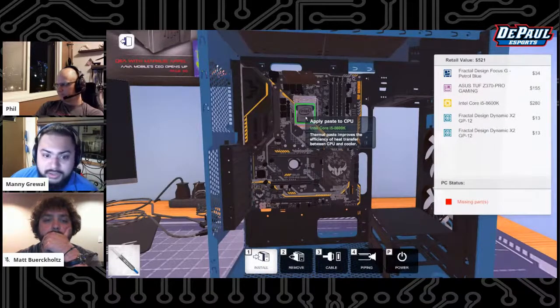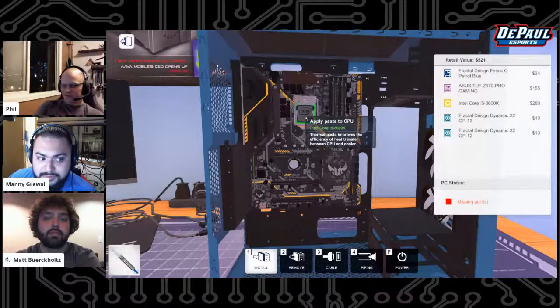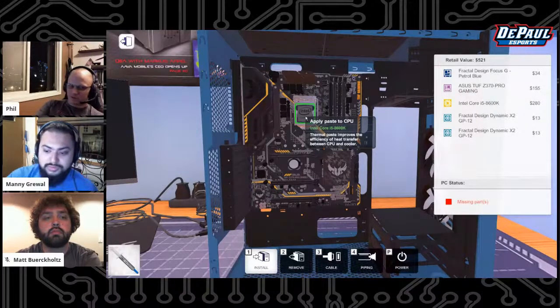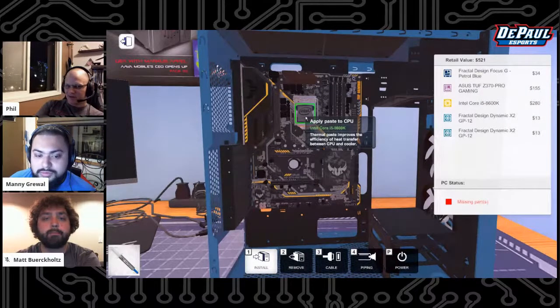Metal on metal isn't going to work. It's going to be bad. It seems strange that you have to put something between it to make heat transfer better. You would think that nothing there would let it transfer better, but no. This is just a very small amount you apply to this, and then you set the CPU cooler on top. Like Manny said, typically manufacturers will ship it with it, but if you really want to get the most out of it, some people will actually remove that and put on their own.